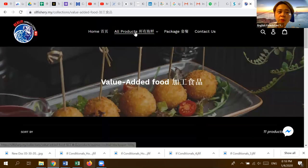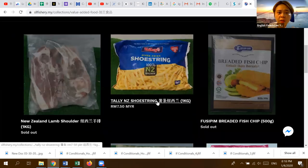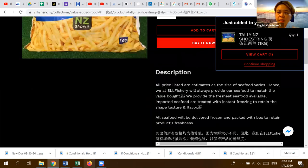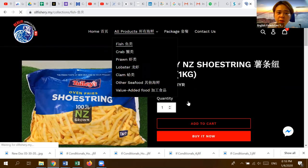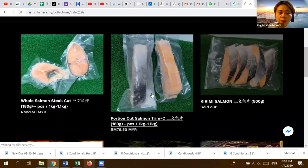All right. So coming back to all these things, how you put in your order is, let me just show you a very quick one. What if I want to order this? Okay, I'll just click on it and I can just add to cart. All right, so it's there already, you can see it, but I can go back to my salmon. Okay, my salmon. So I'll just click on fish. Okay. I'll get whatever I want here. So maybe I'll go for this.